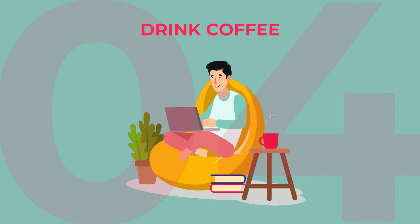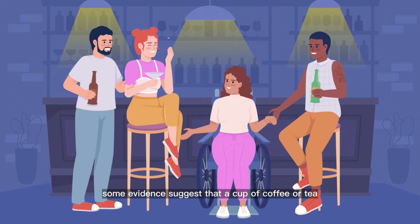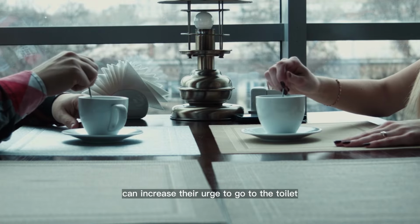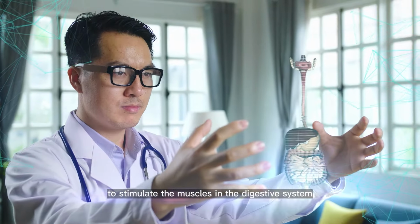4. Drink coffee. While caffeinated drinks and alcohol can leave you feeling dehydrated, some evidence suggests that a cup of coffee or tea may get things moving. Some people find that drinking coffee can increase their urge to go to the toilet, thanks to its ability to stimulate the muscles in the digestive system.